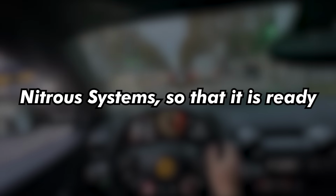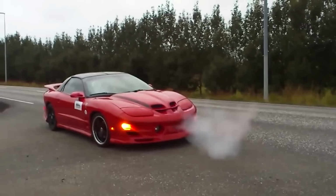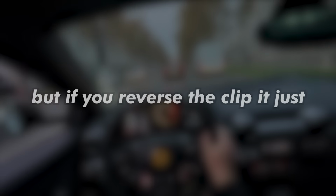Actually, what you're going to see in the next clips are cars purging their nitro systems so that it is ready when they need it. But if you reverse the clip, it just sounds and looks like cars sniffing weird substances.